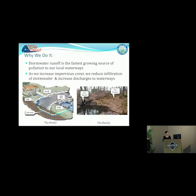First, why we do it. Stormwater runoff is one of the fastest growing sources of pollution in our waterways. Basically, whatever you put on the ground has a high potential of making it into our water. And as we increase impervious cover, we also reduce infiltration and therefore increase the discharges into our water.